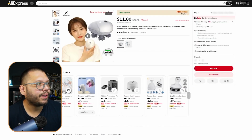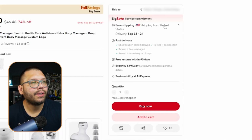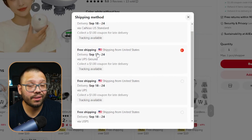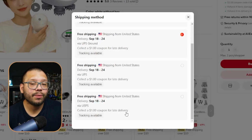Okay, so I came across this one right here, which is a scalp head massager, and it has the same shipping speeds. Now let's go ahead and click on the shipping options, and there we go. This is perfect. So by default, it's got the, I'm not even going to try to pronounce that right now, so let's just skip out on that one. But that's not what we're going to go with. We actually have the option to choose UPS, and best of all, it's also free shipping. Not only that, but we also have USPS as well. So we have a few different options to choose from. So something like this, it's perfect. This is exactly what we need because when the product ships out, we're either going to get our UPS tracking number or our USPS tracking number. Just make sure that you choose the right option.